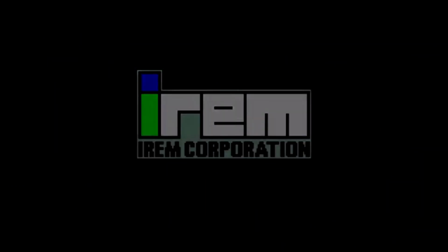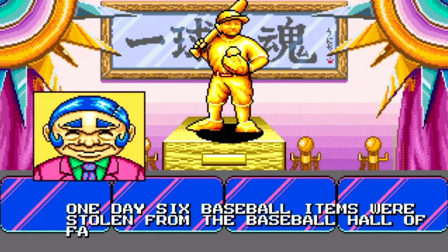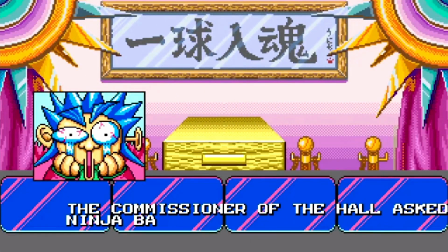So to start off with, iiRcade announced a couple of months back that the game Ninja Baseball Batman would be coming to their system. They then announced a bunch of other games from the same company, iRem, would be coming out as well. Now, all of those games had launched except for the first one they had announced, Ninja Baseball Batman. That one was waiting for some unknown reason at the time. Well, they have finally released it today.